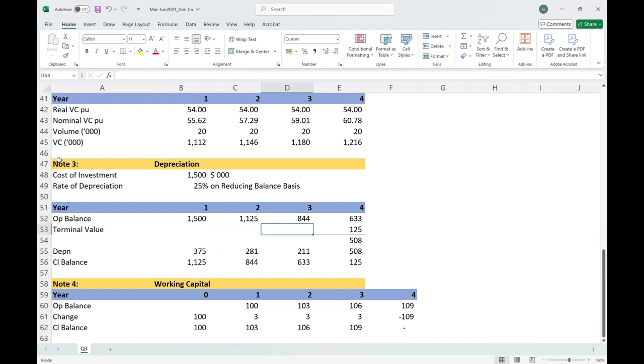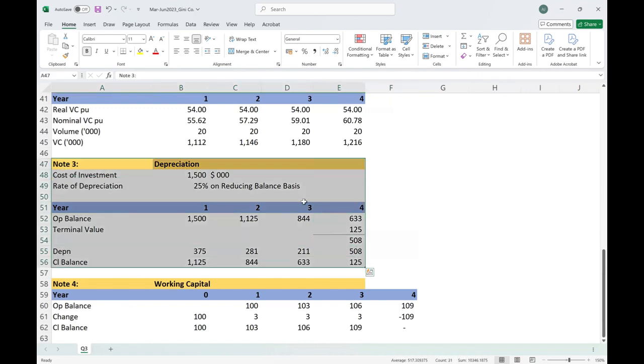That becomes the opening balance for year 3. Again, we charge depreciation at the rate of 25%. We get the closing balance. Then we again arrive at the opening balance. And it was given that the asset would be sold for 125,000. Okay, so that is my terminal value. So barring that, eliminating the terminal value, my balance is 508. Because it was given that the balancing adjustment would be done in the last year, whatever this balance is gets charged off to the P&L, 508. And 125 we are going to consider as a cash flow in the 4th year. Okay. So 508 would be charged off as depreciation and 125 would be considered as cash inflow. Okay. So that was the depreciation calculation.